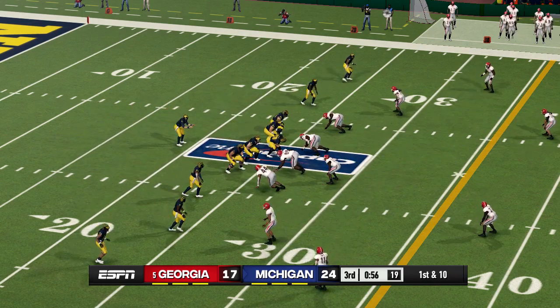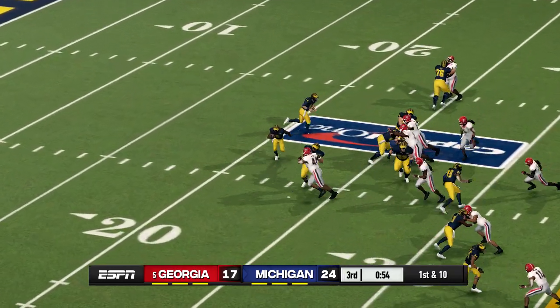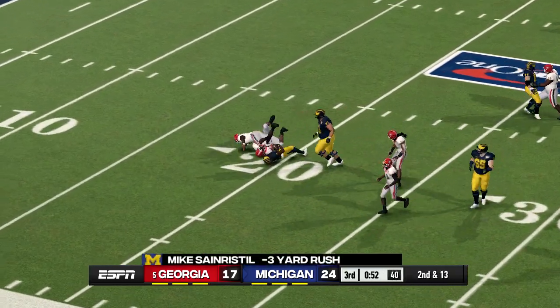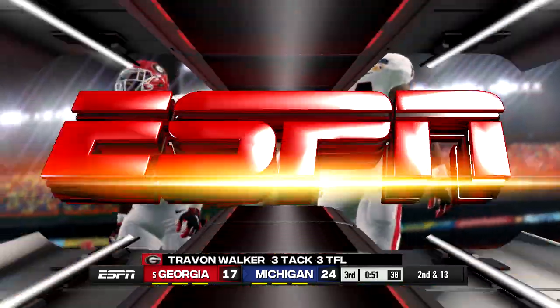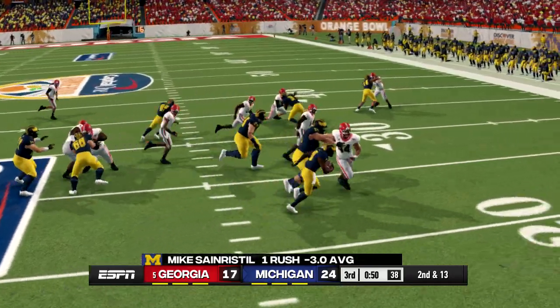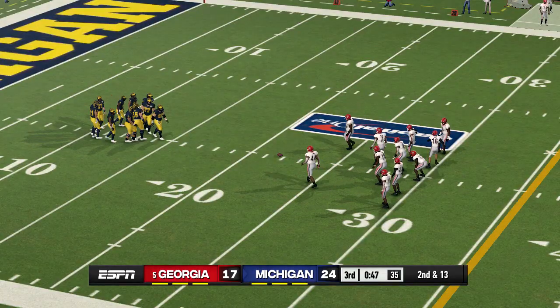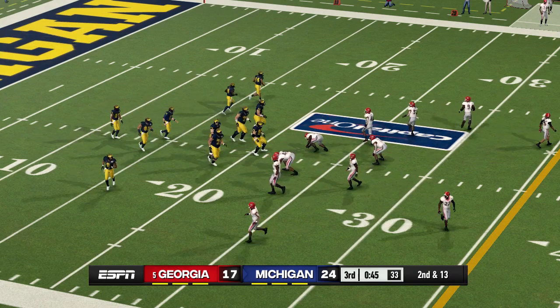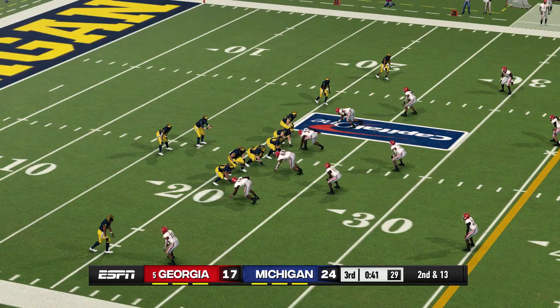And they're going to put six DBs on the field to counter that five receiver look. They go to the ground game, and they make the stop around the 22-yard line. Second down, 13 yards to go. Ball on their own 22. Michigan is up by a touchdown.